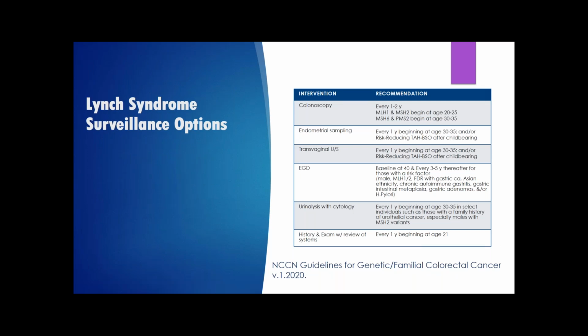The surveillance options. So this is how you all are managing these Lynch syndrome patients. Individuals with Lynch syndrome need colonoscopy every 1 to 2 years. For those with the high-risk gene mutations, MLH1 and MSH2, that starts at age 20 to 25. For your patients who have MSH6 or PMS2 pathogenic variants, that starts at age 30 to 35. But this is obviously significantly more frequent than someone in the general population who may start at 45 or 50 and go every 10 years, having a total of maybe 4 colonoscopies in their lifetime. An individual with Lynch syndrome could have 50 colonoscopies or more during their lifetime.